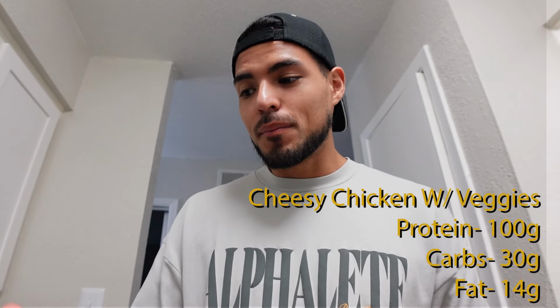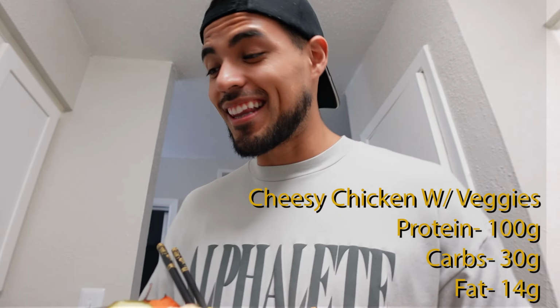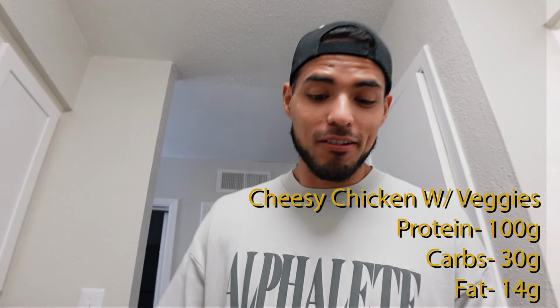For this meal, because I had so much chicken, this is 14 ounces of chicken. You're getting 30 grams of carbs, 14 grams of fat, and 100 grams of protein. That's a lot of protein. Normally I would have even thrown a little bit of cottage cheese in there, but I ran out. I'm gonna use that later. I'm gonna show you guys what I'm gonna make later. So that's the macros for this bowl.